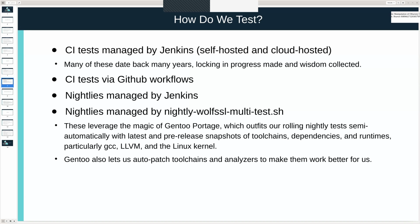We have additional nightlies that are run out of locally and out of cloud-hosted nodes. And then we have the biggest run, the biggest locally hosted run of testing, which is this wolfSSL multitest running all of its known configurations. We're up to around 350 different test scenarios that it runs. That includes the kernel module testing, all of the different flavors of silicon, a huge variety of FIPS configurations, historical, current, and future FIPS configurations. Those are all tested in our nightly test.